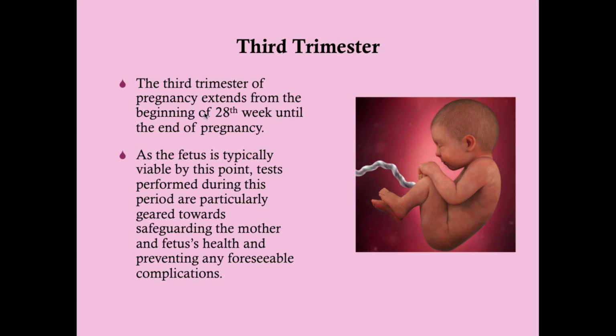So for our purposes, the third trimester of pregnancy extends from the beginning of the 28th week until the end of pregnancy. Because at this point the fetus is viable at 28 weeks, and even before that, the tests during the third trimester are mainly focused on safeguarding the mother and the fetus's health and preventing any foreseeable complications, namely those complications which can arise out of gestational diabetes, and complications that can arise out of being colonized by group B strep. That's what we're mostly looking at during the third trimester screens.